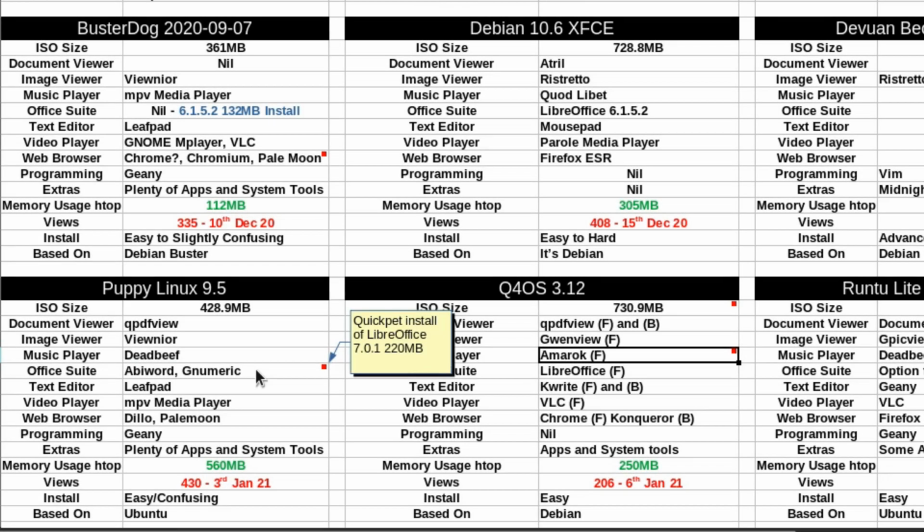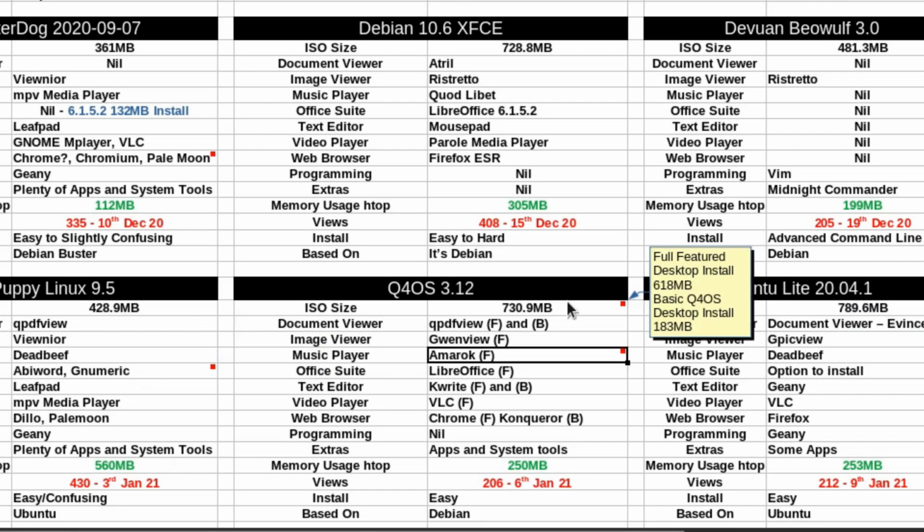Now Puppy Linux, quick pet install of LibreOffice is 220 megabytes. Otherwise, you've got AbiWord and Gnumeric in there already. Q4 OS, full-featured desktop install, 618 megabytes. Basic Q4 OS desktop install, 183 megabytes. So either way you look at it, you're over 900 megabytes.